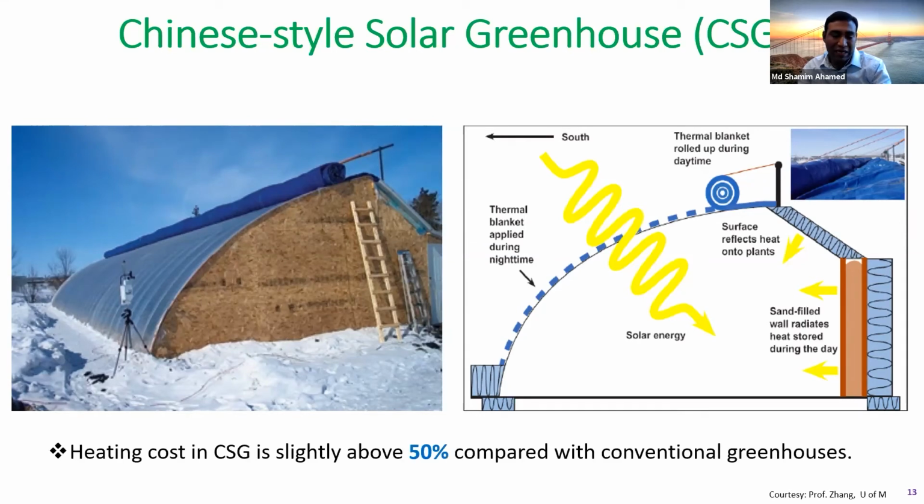Based on our analysis, we found that these kinds of growing facilities could reduce almost 50% of the heating cost compared to the conventional style greenhouse in the same location. But while this could definitely be more efficient in terms of energy, there are some problems in terms of how efficiently the growing space inside is used.